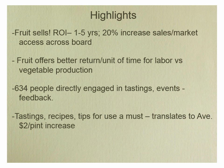We saw a 20% increase in our sales and markets across the board from introducing some of these fruit channels. Now you might look at some of our numbers and be like, Aaron, this is really low yet. Well, yes, again, we're still learning.